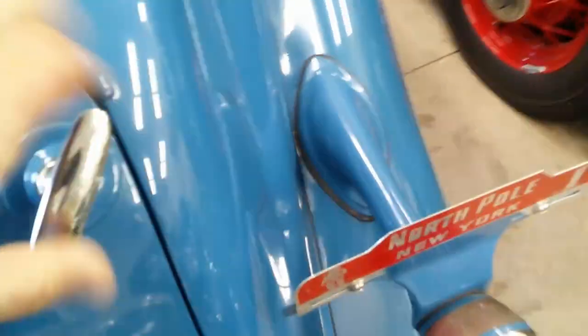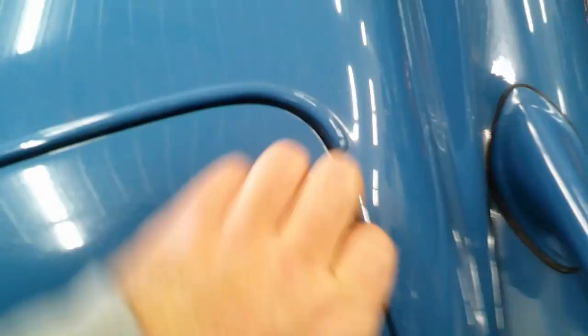Get this trunk unscrewed and get it back here. It's very heavy with the spare tire on it. As you can see, it doesn't really come back very far. It's got a cable, but it's a deep trunk inside. Very interesting car, very unique, very, very rare. It's kind of funny to go to a show and see the older gentlemen come up to it and start looking at it, and they all just scratch their heads like, what is this? What is this thing?